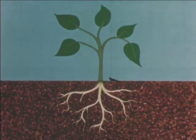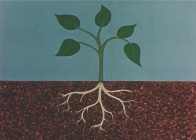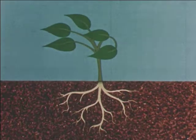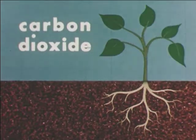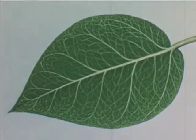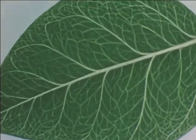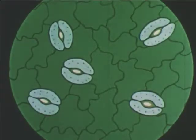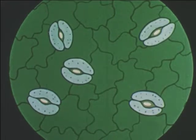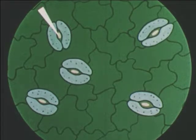Now the water and minerals are in the leaves, but you remember that in order to make food, the plant also needs something from the air. This something is a gas called carbon dioxide. If you had a microscope and could look at a piece of a leaf much, much smaller than the head of a pin, you would see something like this. Each leaf has thousands of tiny openings which let in the carbon dioxide.